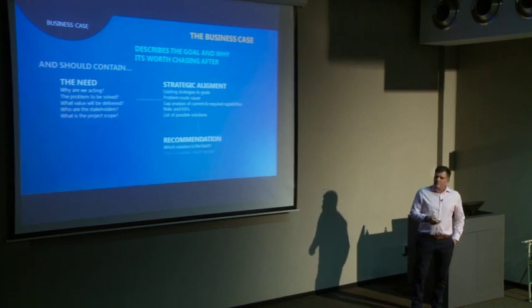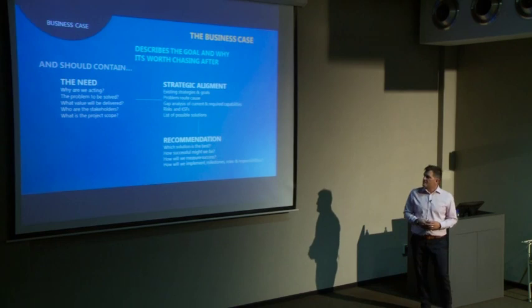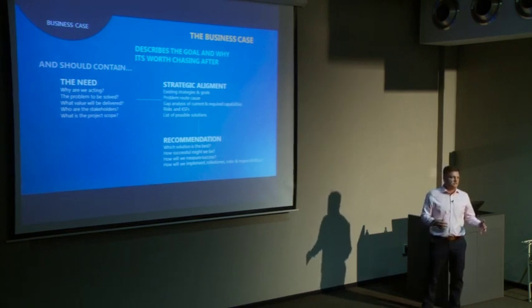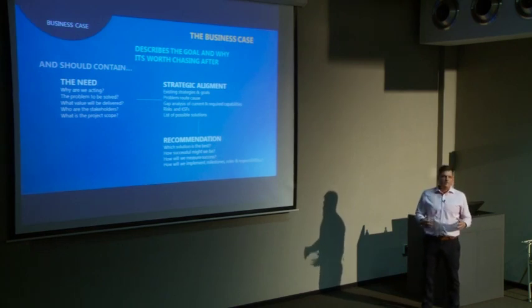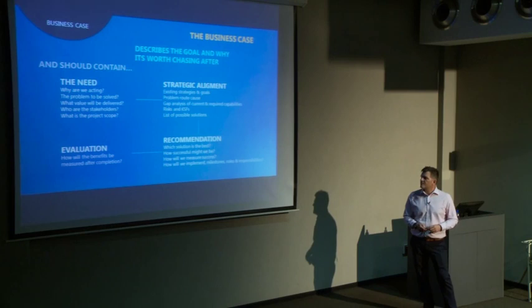What is the real recommendation? What solution is going to be the best? How are you going to measure that success? And how will you implement it? What are the milestones to get there? And whose role is it really? And who's responsible for that business case? The evaluation criteria is really how these benefits will be measured, all right?